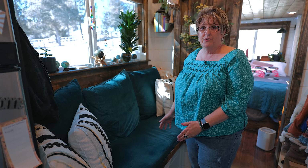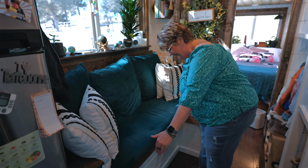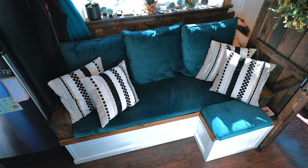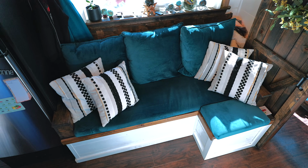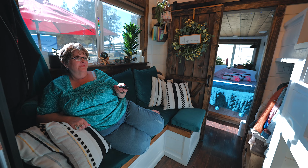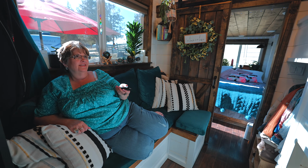This actually makes into a bed, so I have another piece that slides in here, but you actually don't even need it because this couch is so wide. And I sleep here when I have guests from out of town, and of course I give them the bed because that's what a good hostess does.